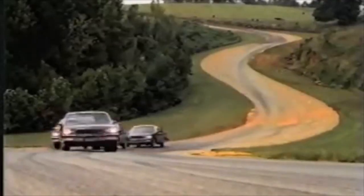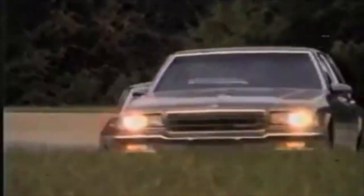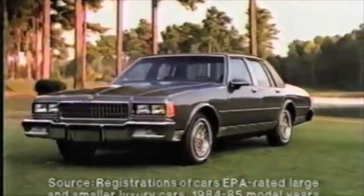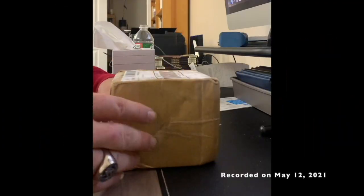While other full-size automobiles are shrinking, there remains an uncompromised American classic. Today's Chevrolet Caprice Classic Brougham. Uncompromised V8 performance. Uncompromised smooth and quiet ride. Uncompromised room and luxury. Caprice Classic. Not the most expensive luxury car, but the most preferred. Accept no substitute. Drive today's Chevy, live today's Chevy. Caprice Classic.